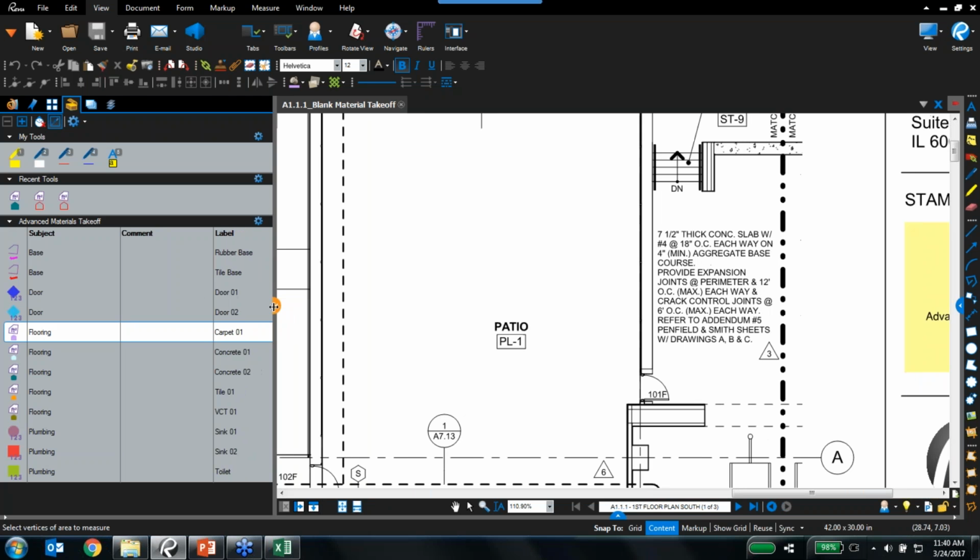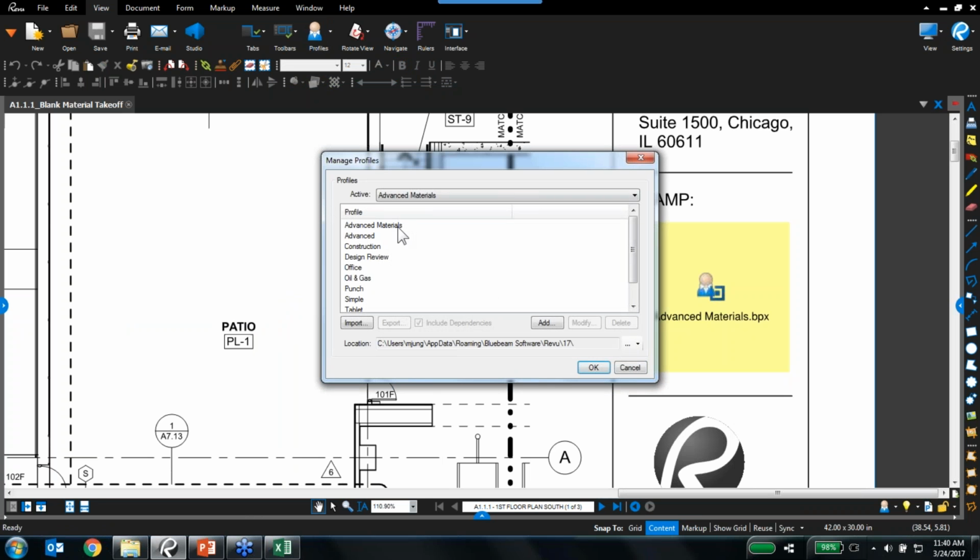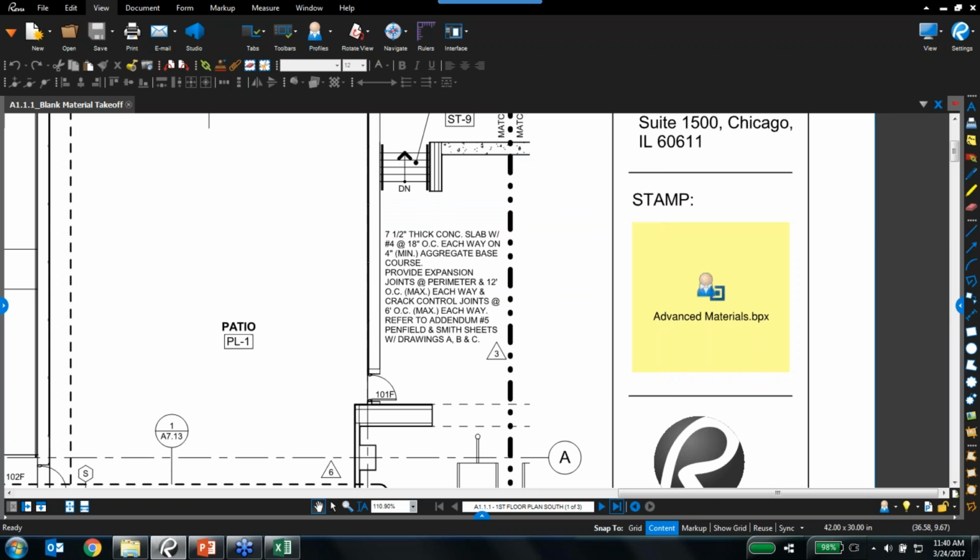Now, if you're going through and actually setting this up for your team, the last thing that you would do at this point is come into profiles, click on your profile, and export it out for everybody to use. That way you could put it on a network drive, you could email it, or you could attach it to the bid set.